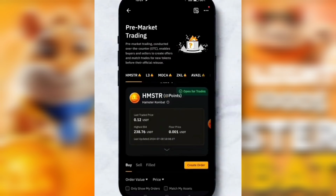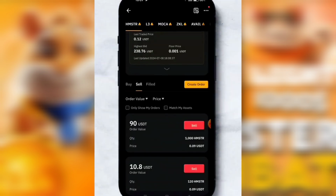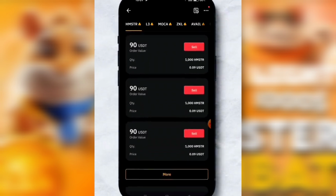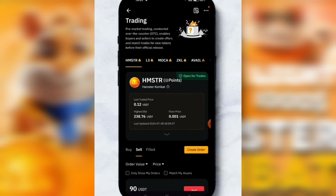All right, now if you go on sale, you can also see that people have already placed orders here on sale. This one, I've placed an order for 90 USDT for 1,000 Hamster. Actually, this Hamster Combat makes sense. Okay, the price list is okay. But you guys should bear in mind that this is not the exact price. This is not the standard price. These are just marketers fueling in and trying to demand payments for their Hamster.